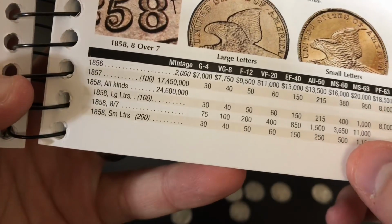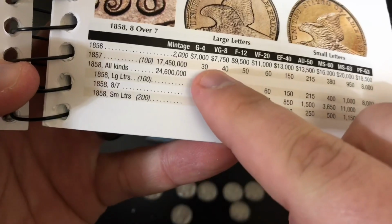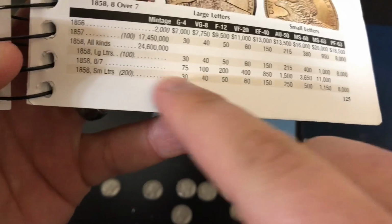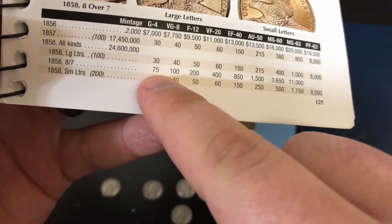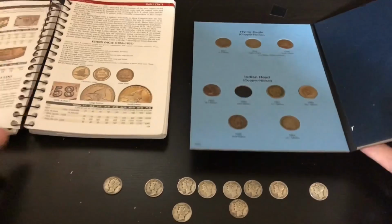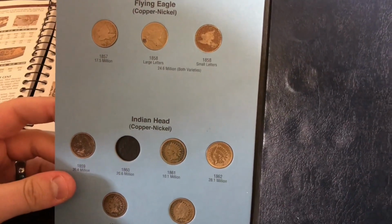But if they were in G4, good condition, you can see the 57 is $30, 58 large letter is 30, 58 small letter is 30. And then the 8/7, that's an error variety, and that's worth 75. So as you can see, they're all worth about $30 if they were in good condition. Mine are worse than that, so I wouldn't pay that much. But that is a good place to start and look for sure.